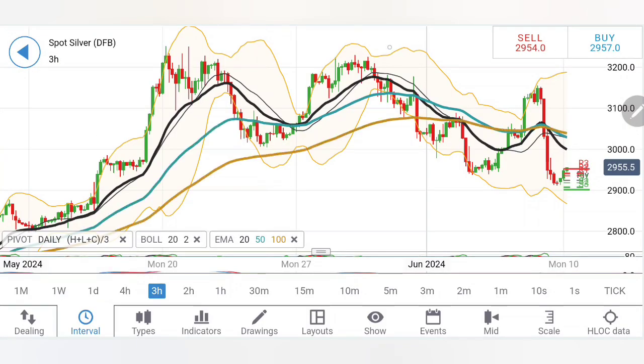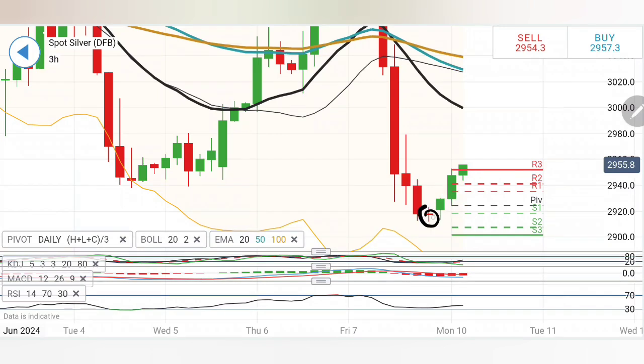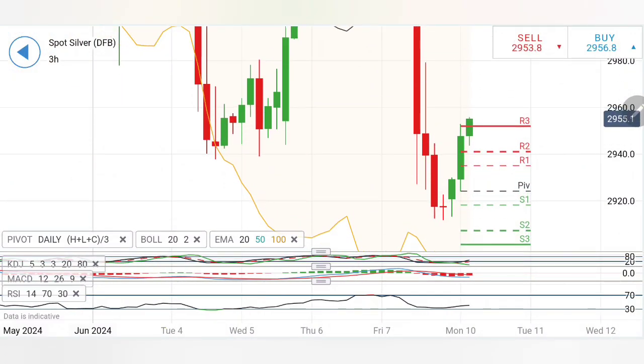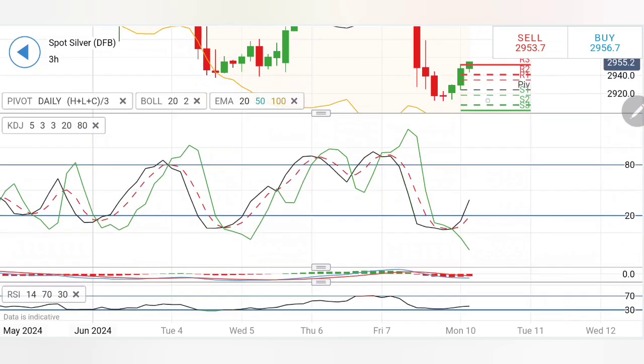Coming to 3 hour. On the 3 hour chart, I see a reversal sign, straight greener candles here, and this candle also trying to stay bullish. Potentially, there is a probability that we may see a little recovery. In fact, $30 levels, 3020 can also be expected here. The support levels are seen now at 2920, $29 levels, which are indeed a very strong support zone.